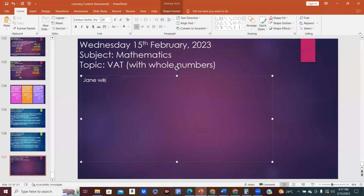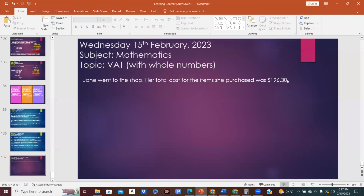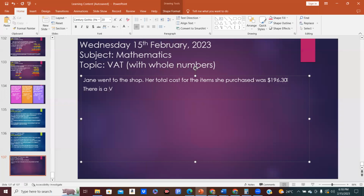So let's say that Jane went to the shop. Her total cost for the items she purchased was, let's say, $196 and 30 cents. There is VAT added to the bill.